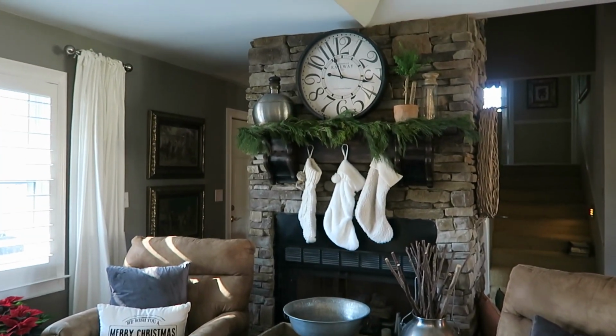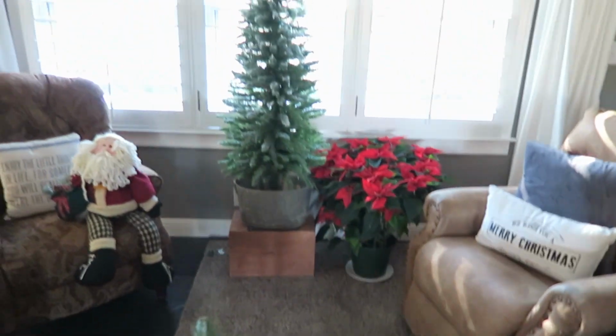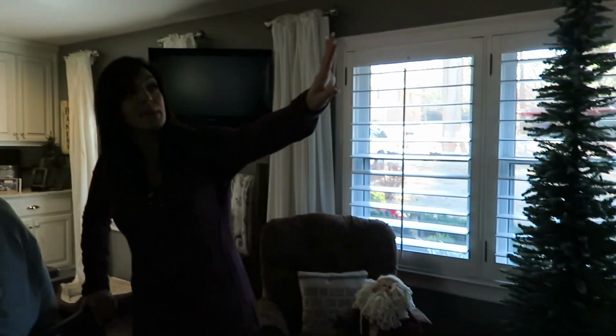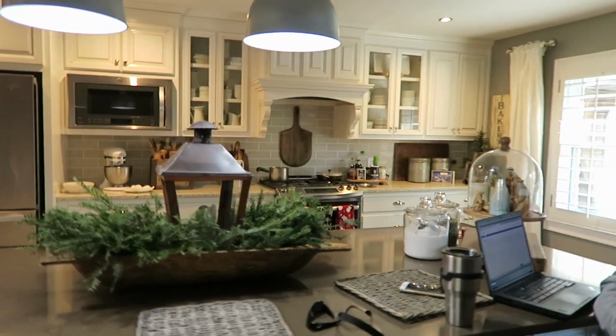Fireplace. Oh, made it better. Fireplace. Stockings. Little sitting area. Okay, I could have Becky's clock because it doesn't have a second hand. So there's no tick. And then here's her beautiful kitchen.